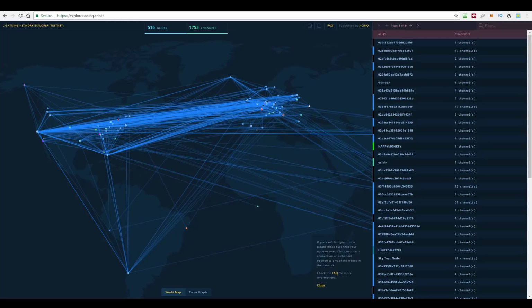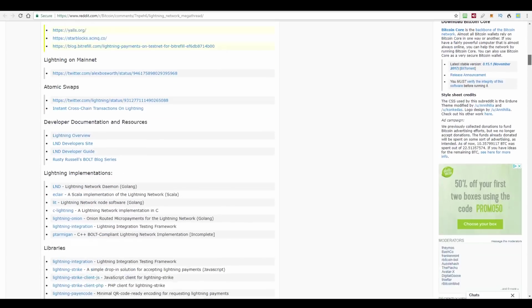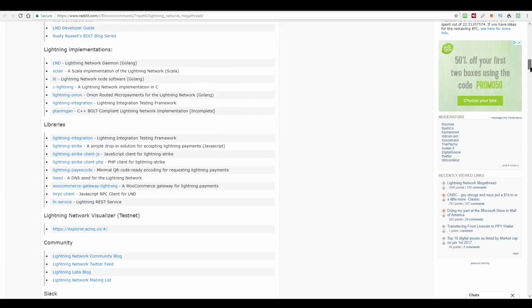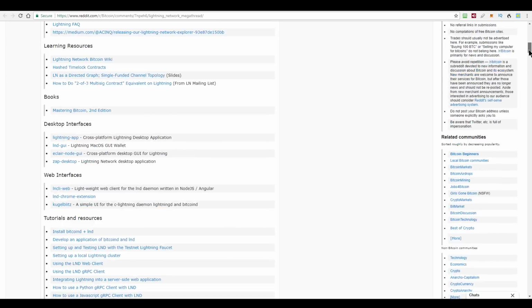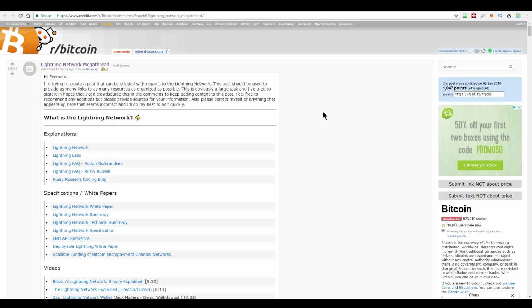So moving on to the next thing, I want to talk about the Lightning Network here, right? I found this on Reddit, actually. Codeaway, I think, is the username of the person that posted this on Reddit r/Bitcoin. It's called the Lightning Network Megathread, and it has like every possible resource you could ever want for learning about the Lightning Network. Look at this, it's massive. It goes on for miles and miles and miles. There's links, there's developer resources, there's videos, there's code samples, there's links to GitHub, there's Medium posts, there's Reddit posts, there's white papers, there's explanations, there is everything in here.